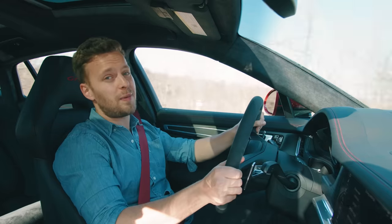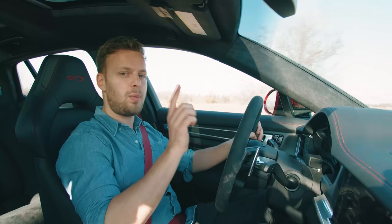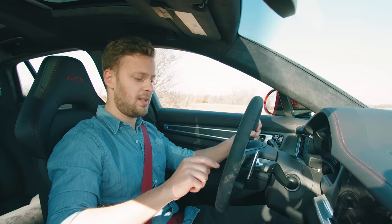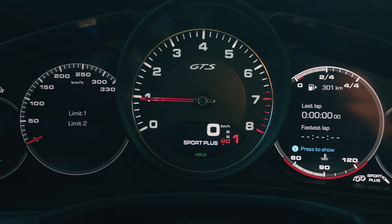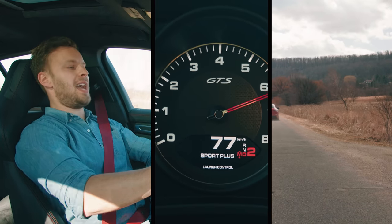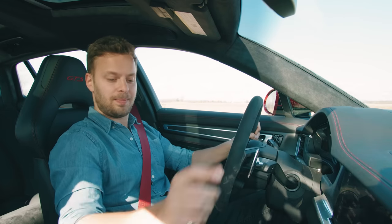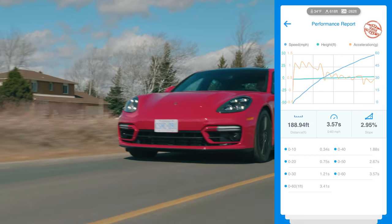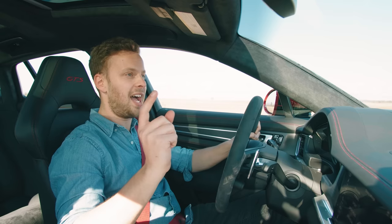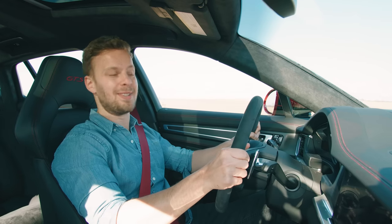And we're talking 457 pound-feet of it, which doesn't sound like much, but paired with Porsche's all-wheel drive system and ridiculous engine tuning and overcompensating launch control, it absolutely rockets me to 100 kilometers an hour in 3.57 seconds. That's quicker than the claimed time by Porsche, and I'm on winter tires. Stick that in your naturally aspirated pipe and smoke it.